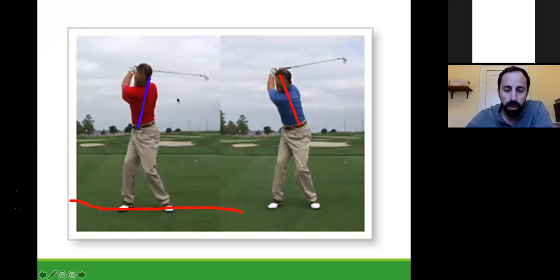So I've got two pictures here. The colors are a little backwards, but the picture on the left here is someone demonstrating reverse spine angle. You can see that that blue line is pointing more towards the target than away from the target. He overextended, overarched, and the right side of his low back is at a real risk of injury as soon as he enters his downswing.